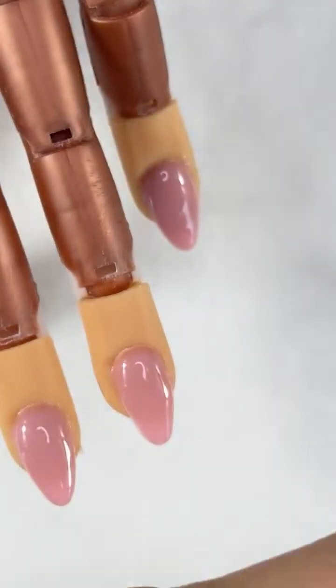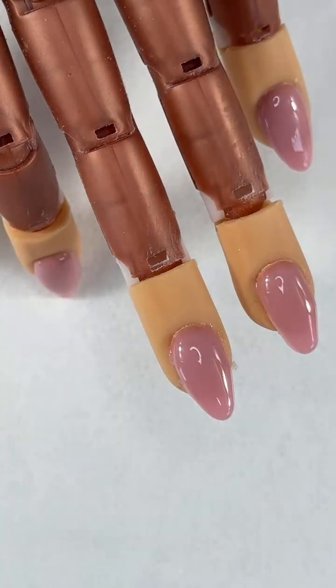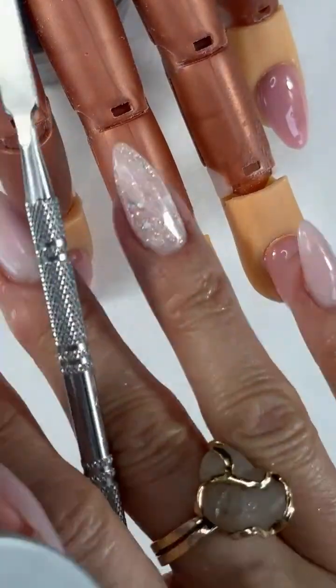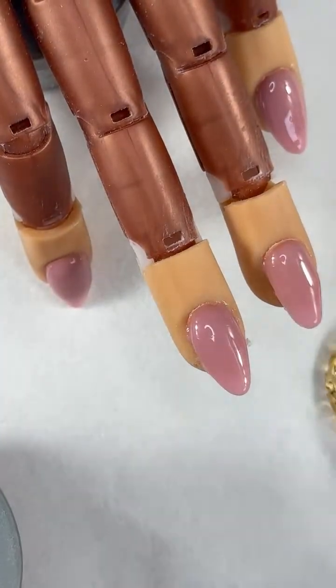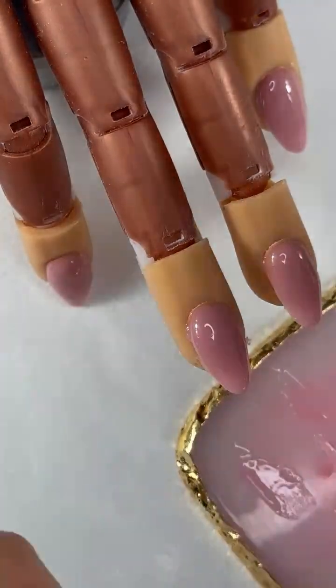So I usually get it on just like I showed you. Oh, this is Build Pink. That's not what I'm going to put on. I showed you my application. I get it everywhere it needs to be, meaning everywhere on the entire nail. Then you'll come back and add if you need to.